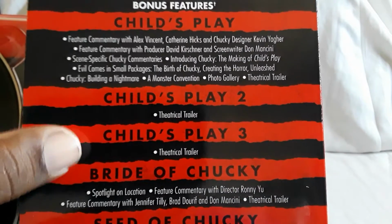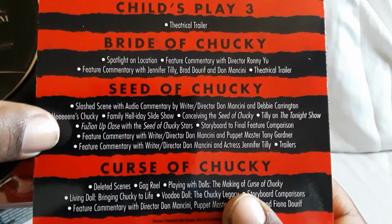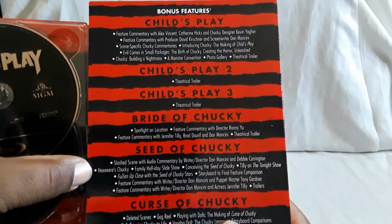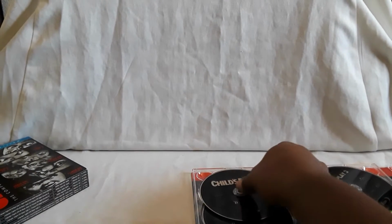There's 2 and 3 where you only get a trailer. So very bare bones. Bride, you get a little bit, and then Seed and Curse, you get quite a bit. This is long before 1, 2, and 3 got the new 4K editions, which have way more stuff, so I am going to get to that towards the end. Okay, let's go ahead and take out all the discs.